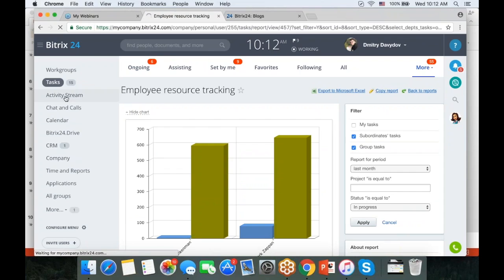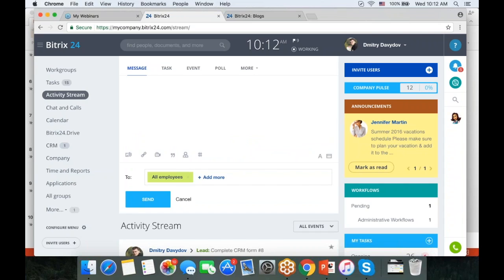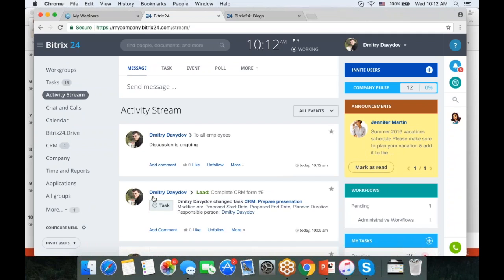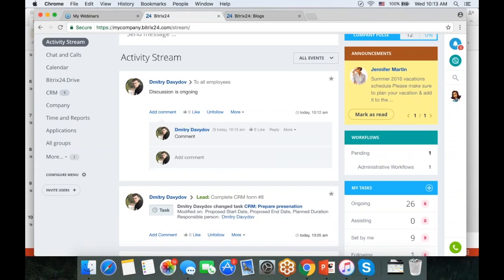Whoa, amazing. Okay, activity stream. I want to show you how to create a task from an activity stream post. So let's say we're discussing something, and people are commenting on this discussion. I already have a post with this text, discussion is ongoing. I can add a comment. And I can easily create a task from a discussion or from a comment. It is literally done with a single click.